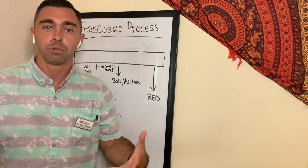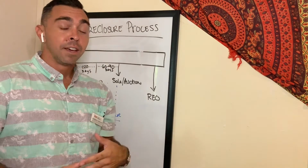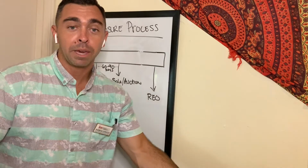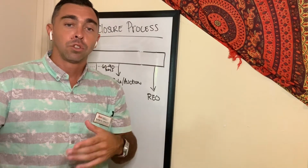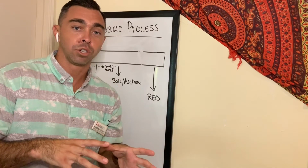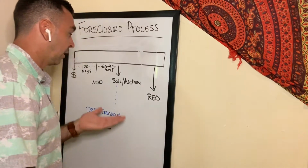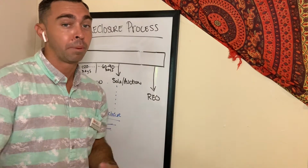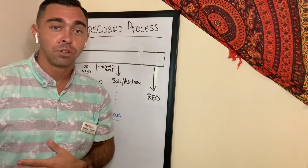I mean, sometimes people just have medical issues and they get backed up on their bills, or the bank is able to negotiate, figure out how to actually catch up with those payments, and the next thing you know, they're just back into their normal mortgage payments that they had before. So you have to be careful when you see these pre-foreclosures on Zillow, that really at the end of the day, they might not actually get to sale or auction. They might have just been behind on their payments, and maybe they had medical leave or had some issues they had to attend to or what have you.